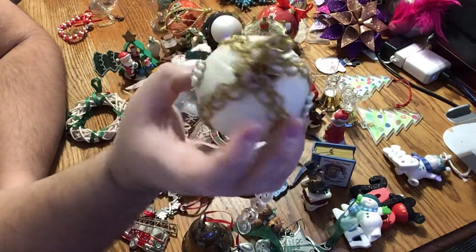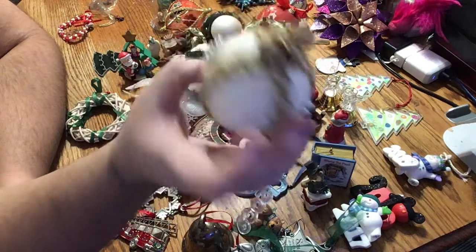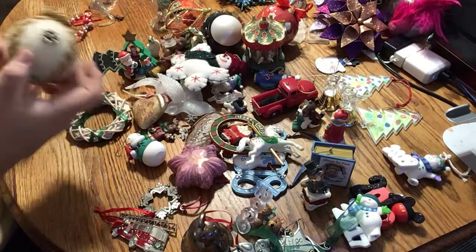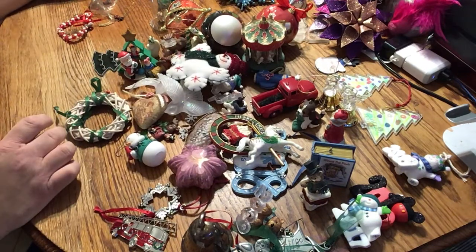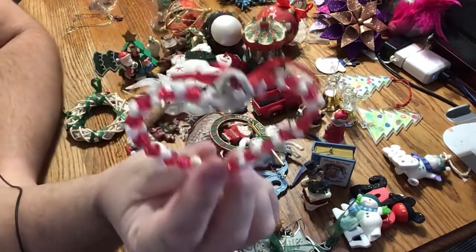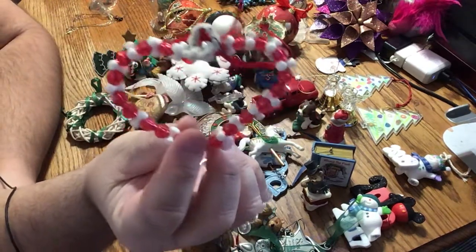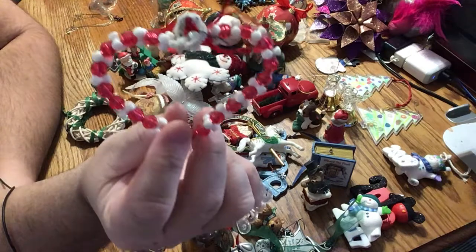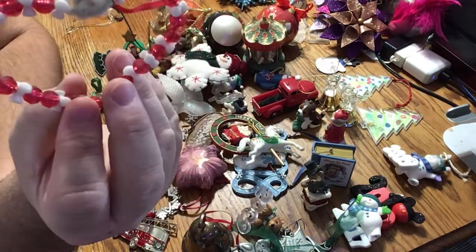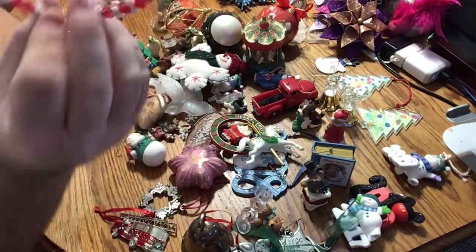There were a few of them. This is the only one here. Again, there might be more in the basement, but this is the only one I have out here. And that means a lot to me because I know that I made it. This one I made for my mom in elementary school, maybe 2nd, 3rd, 4th grade, whatever it was. A little heart with the pipe cleaner and the beads and stuff.